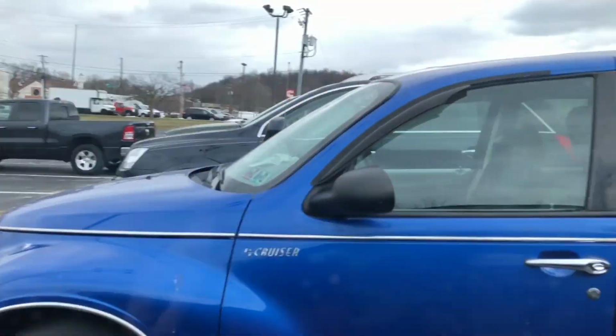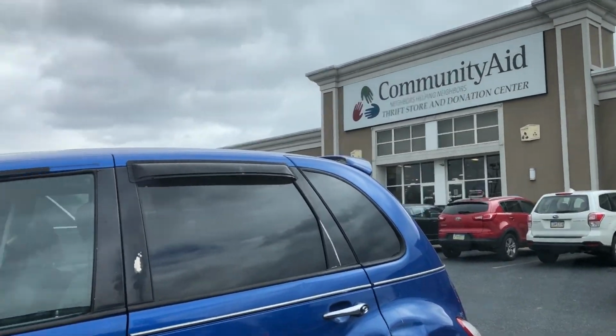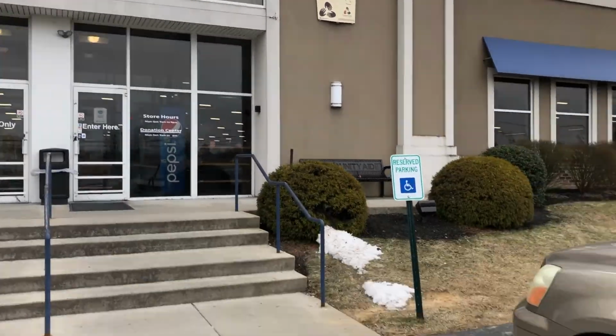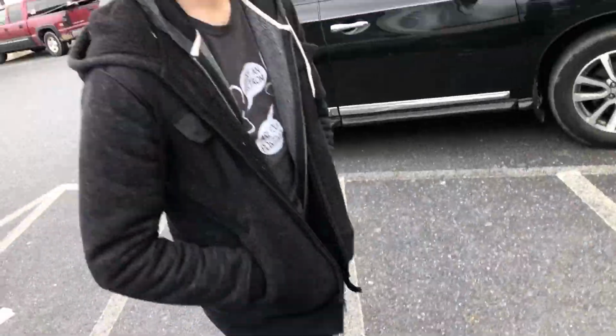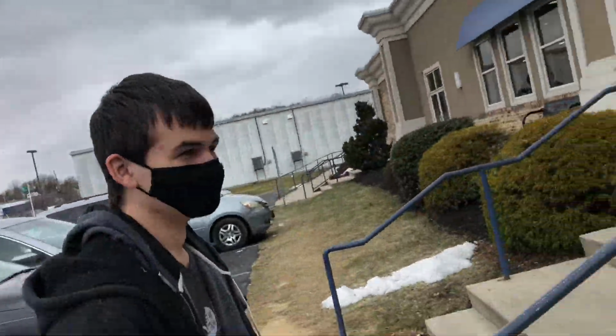So we are now at our first stop, CommunityAid. Holy crap! Wow, we've hit the jackpot. So are we philosophically obligated to throw that out since we picked it up?